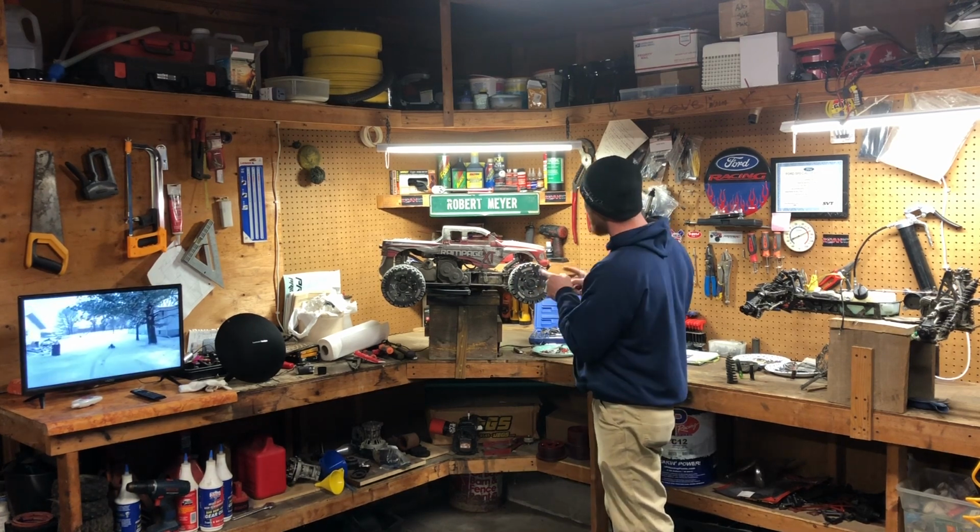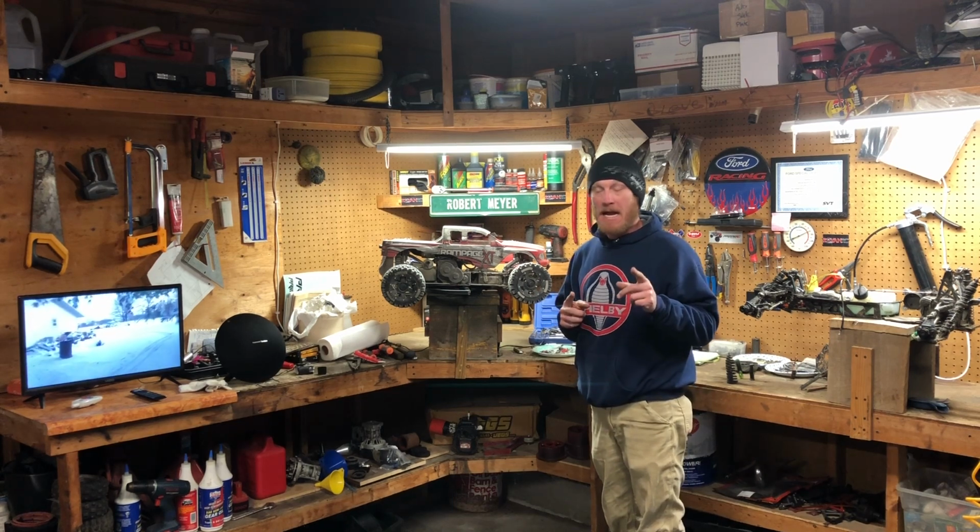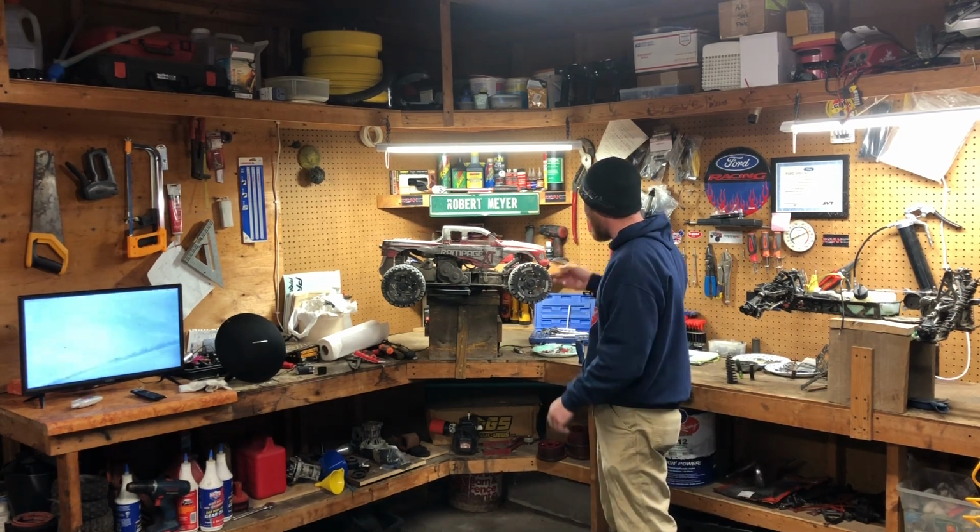And today, guys, we're going to take the Redcat XT out to the Sandlot, and we're going to drift it and all that stuff. We'll see how that goes.